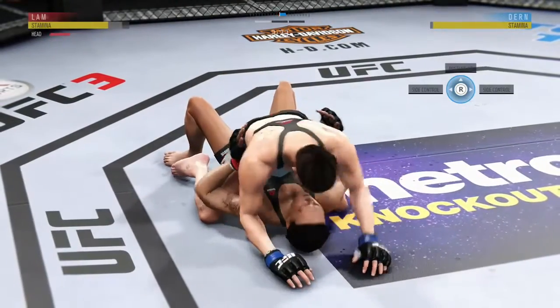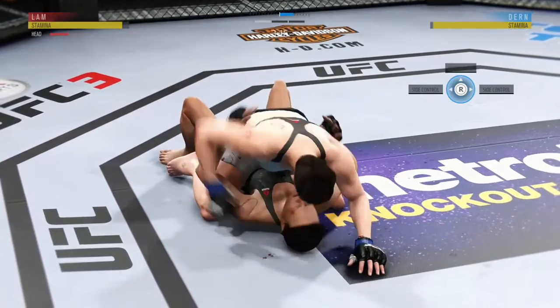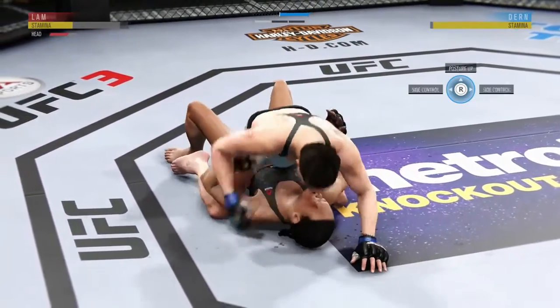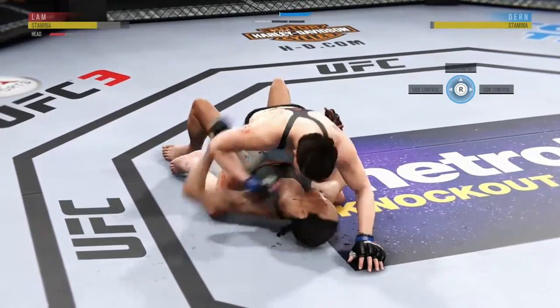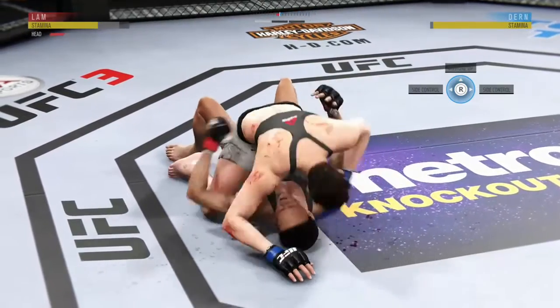Oh, she tagged her with the right hand there. She moves into full mount. Nice shot to the head. Oh, elbow to the head. Landed that one. Oh, again. Oh, Joe, how good is that right hand? The ground strikes continue to pile up. Oh, the right hand is there for her.